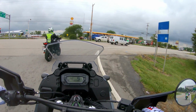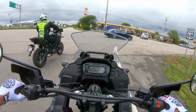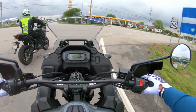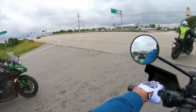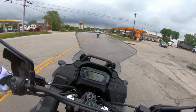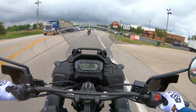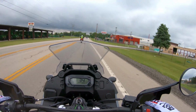The seat height, I can actually almost stand flat-footed on this versus my ADV. I would say the seat height's probably about 30 inches on this, just guessing. Pretty good pickup to it. Kind of hard to find the turn signals.